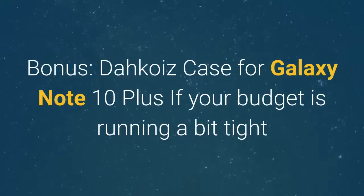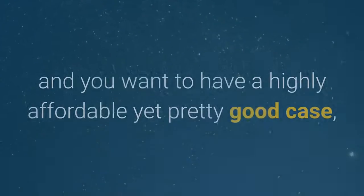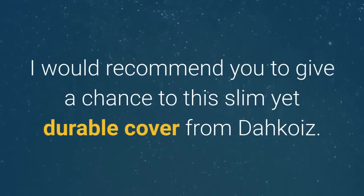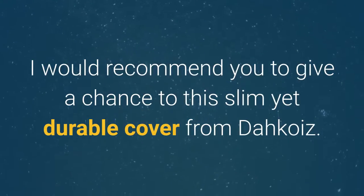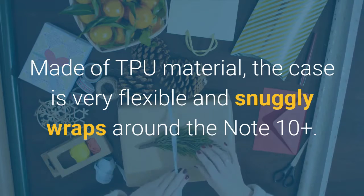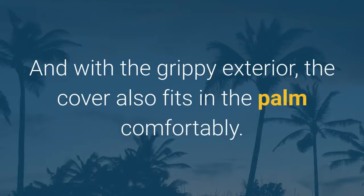Bonus, Dockoy's case for Galaxy Note 10 Plus. If your budget is running a bit tight and you want to have a highly affordable yet pretty good case, I would recommend you to give a chance to this slim yet durable cover from Dockoy's. Made of TPU material, the case is very flexible and snugly wraps around the Note 10 Plus. And with the grippy exterior, the cover also fits in the palm comfortably.